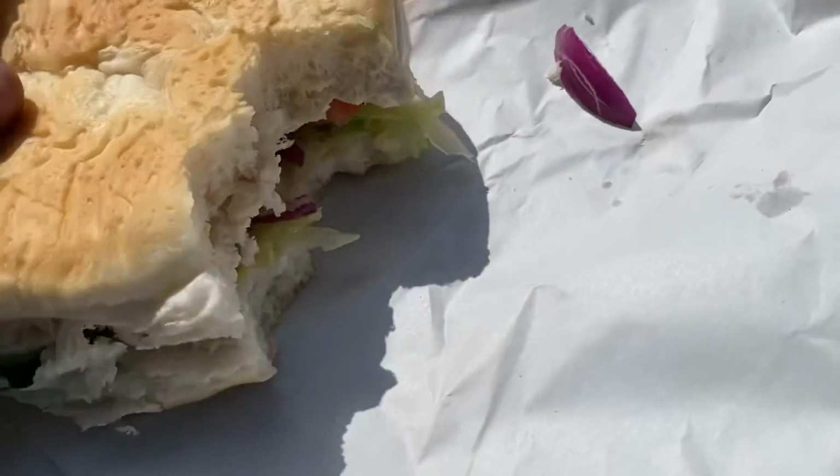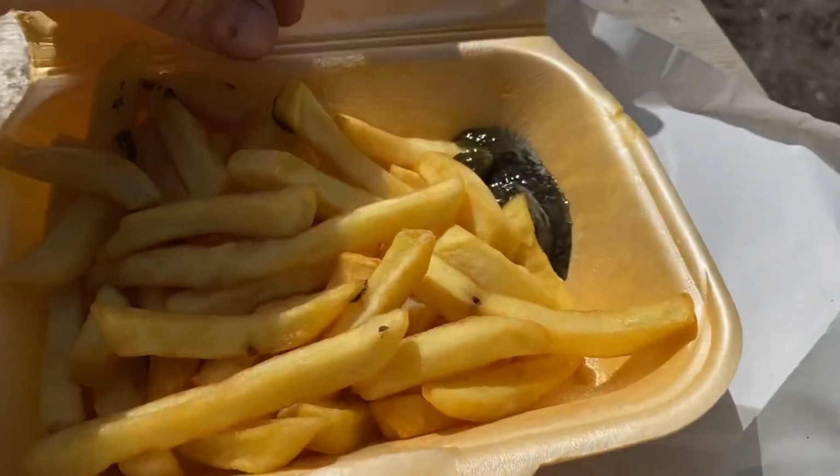Winning combination. Chicken salad butty. Chips with mint sauce.